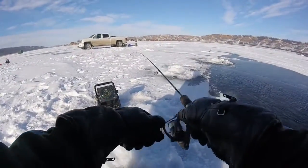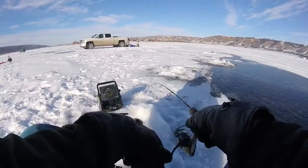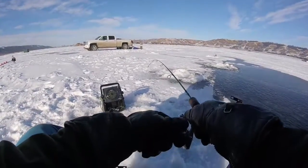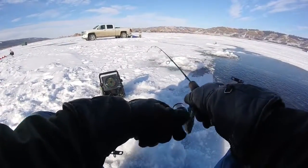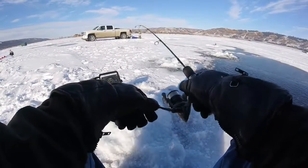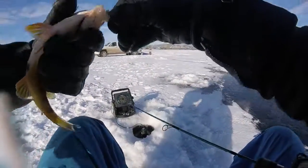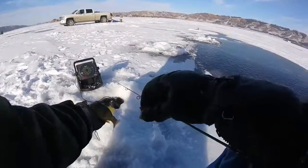Mac, they're back out here. I got one more down here. And I got one reeled up. Dad just missed one, though. Not wrapped in the transducer. It's a small one, actually. Pretty small one.